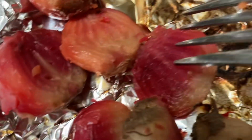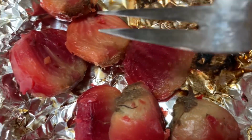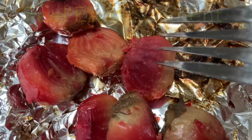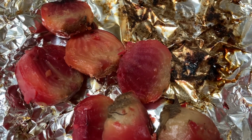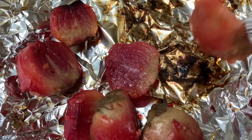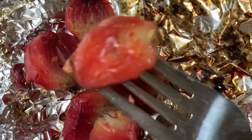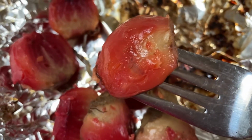Now, if you look here, see how you can kind of see some segments? Since I cut them straight up and down, not halved, when you bite in, you can taste every single one of these segments with this color differentiation. So I'm just impressed that I like these. I am flabbergasted. Now you can tell that they're small. You can see on the fork how tiny they are. Maybe that has something to do with it.